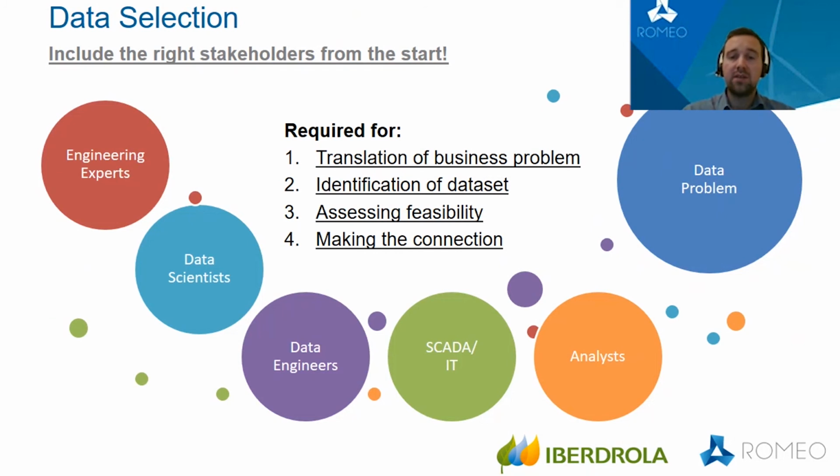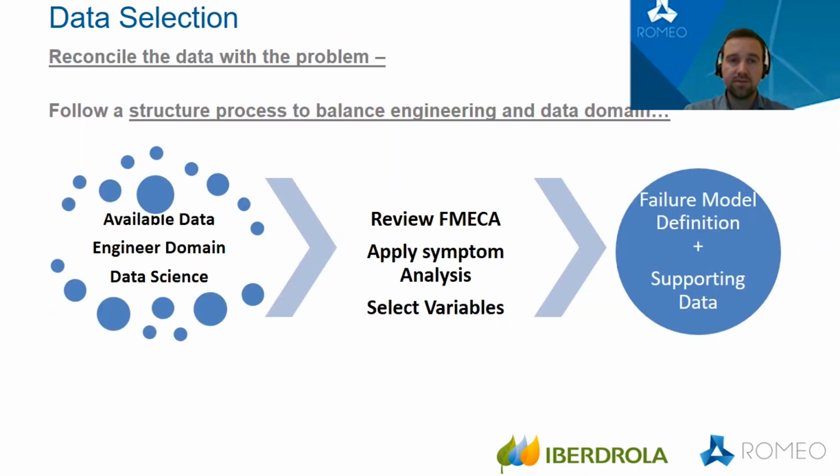And then lastly, we have to be able to make the connection. And that takes every one of these stakeholders so that we can deliver a full pipeline all the way to our analysts who are going to be looking at our results. Next, we have to be able to reconcile the data with the business problem.